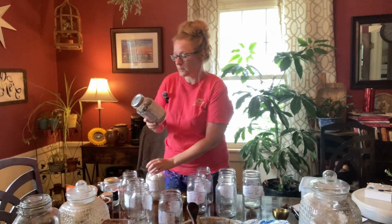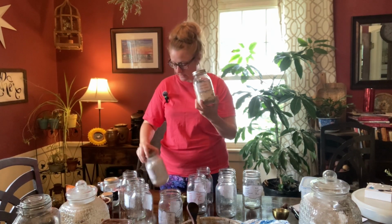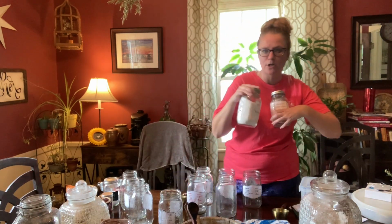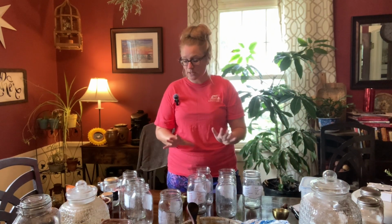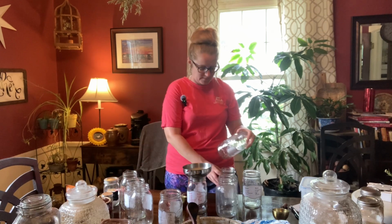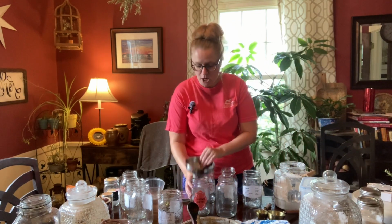And so the other two mixes that I had that we don't need to do today, we have a chocolate chip cookie mix, and we have a snickerdoodle mix, and we made these together. I'll try to remember to link that video below. We made those together a couple months ago. So this is quite more than enough for us to do in one fell swoop. Okay, we're going to get started with the chocolate cake mix.